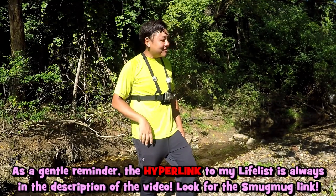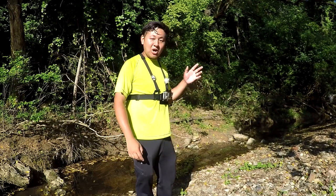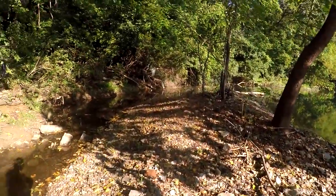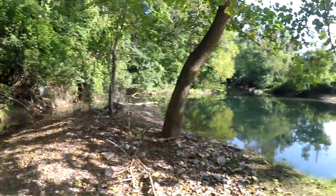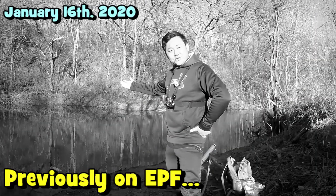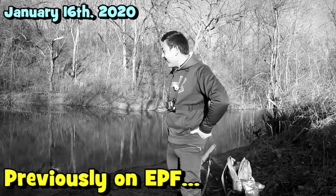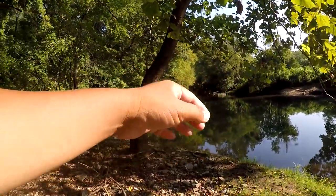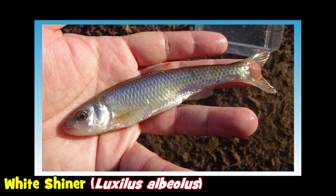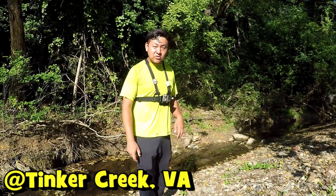Anyways, all jokes aside, today's day two of the Roanoke series. I am at a fishing spot that you guys are way too familiar with. Maybe it doesn't look so familiar from this angle, but last winter, meaning January or February of this year, I did my intro right over there. And I fished this hole right over here where I caught my lifer white shiner, the Luxilus albeolus. So I am back at the Thinker Creek.